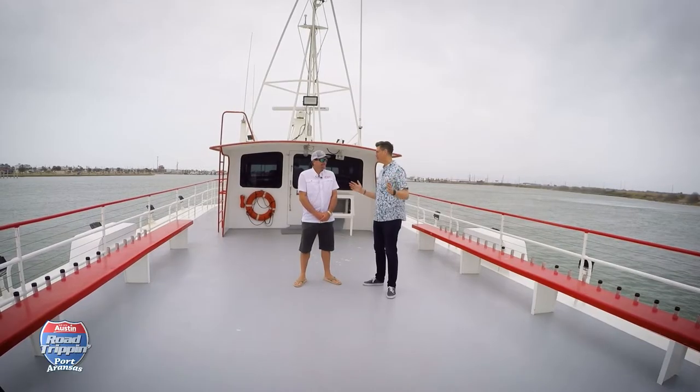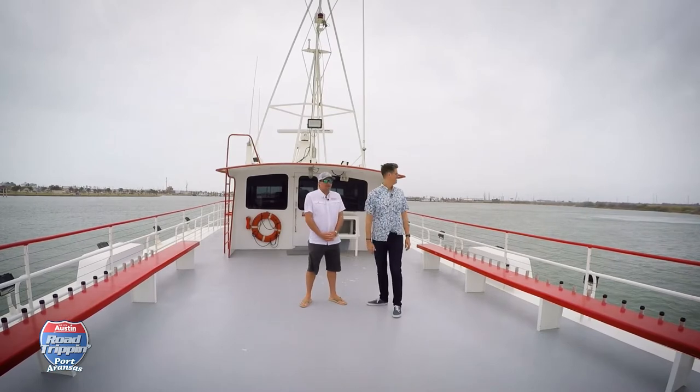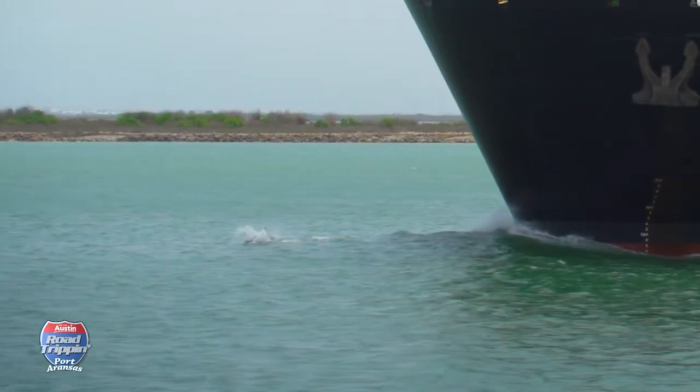All right, we are out on the water, which is really where all the magic happens with Fisherman's Wharf. It does. We're on the Scat Cat right now. We're just taking a short little tour through the ship channel, looking at some dolphins. Yeah, we've seen a few. So, and that's just a little bit of what you do.